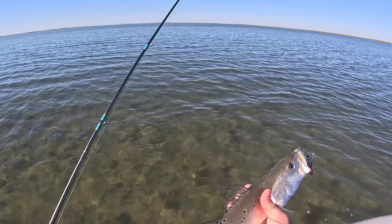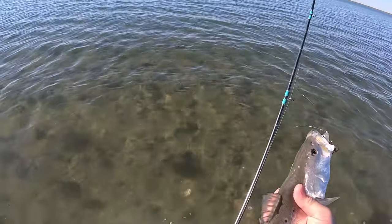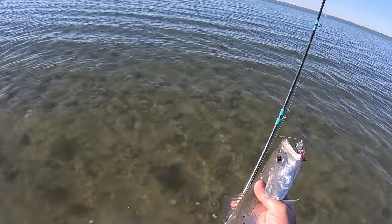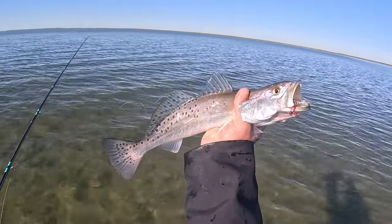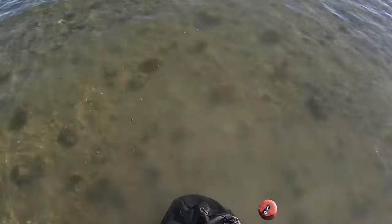That fish inhaled that one. Real skinny, kind of long. This one's probably almost 16. Not a bad fish. That one keep? Oh, yeah. Yeah.